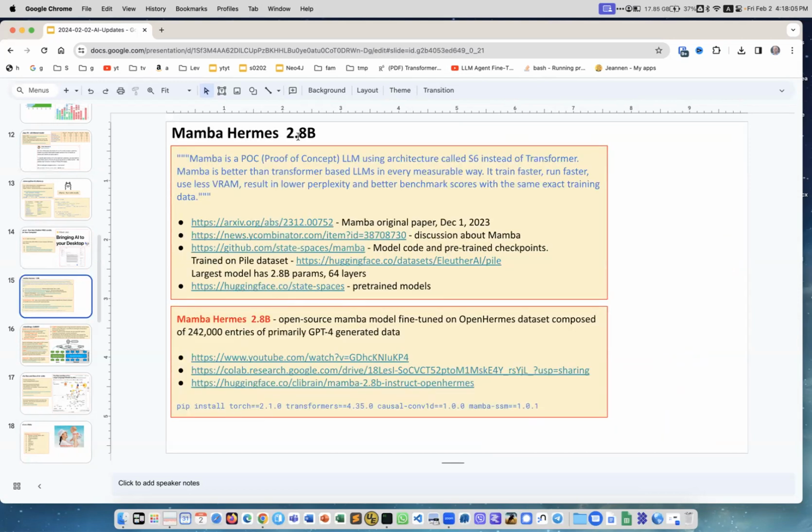Mamba Hermes 2.8 billion parameters. In December, there was an original paper which introduced Mamba. Just a reminder, all large language models use the attention mechanism. They use transformer architecture, and the attention mechanism has attention matrices n by n. So this is a quadratic complexity because of those matrices. So people tried to somehow come up with an architecture that doesn't have this quadratic complexity. And Mamba looks like a really, really great approach.